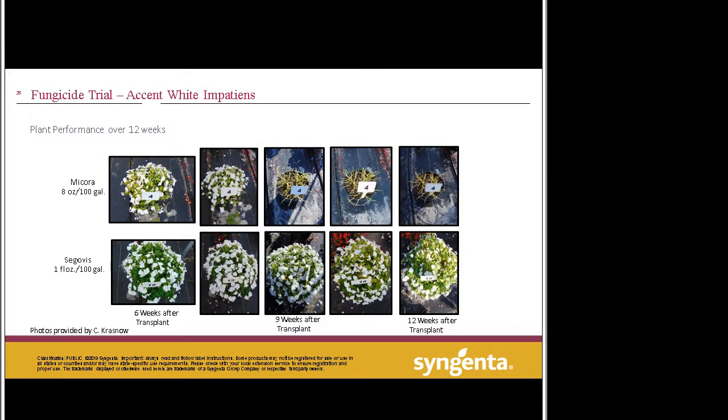The next slide just shows the progression of the symptoms over the 12-week period. I put Segovis in at the 1 ounce rate so you can see how it looked. It was 5 weeks, and after that it was like 7.5, then 9, then about 10.5 weeks. And you can see the plants are holding up quite well. I put Macora in there as well. We would not expect Macora to hold up for the full 12-week period.